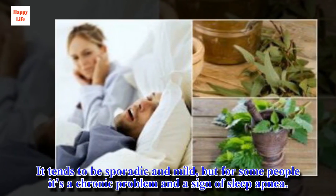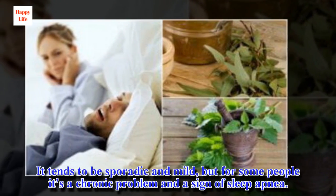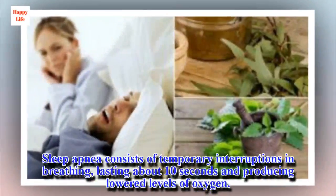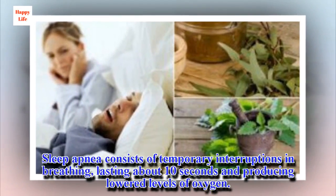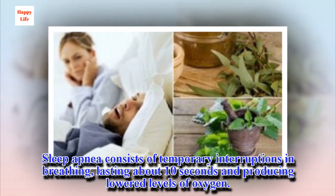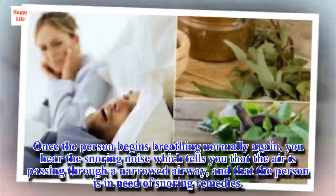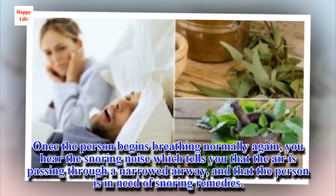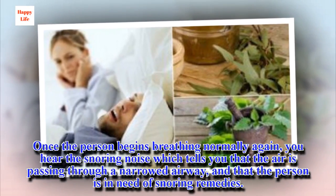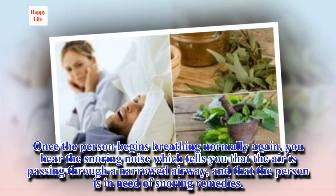It tends to be sporadic and mild, but for some people it's a chronic problem and a sign of sleep apnea. Sleep apnea consists of temporary interruptions in breathing, lasting about 10 seconds and producing lowered levels of oxygen. Once the person begins breathing normally again, you hear the snoring noise, which tells you that the air is passing through a narrowed airway, and that the person is in need of snoring remedies.